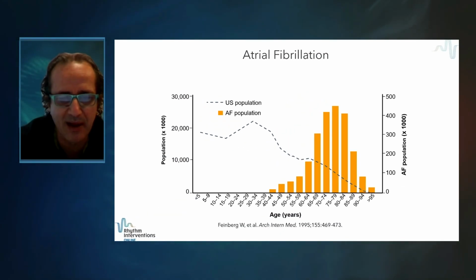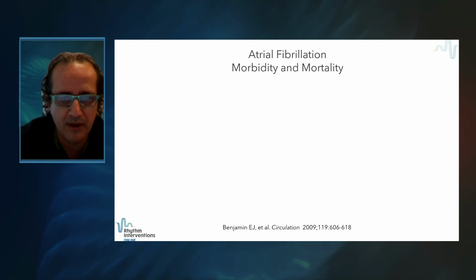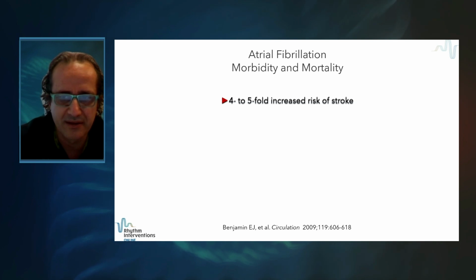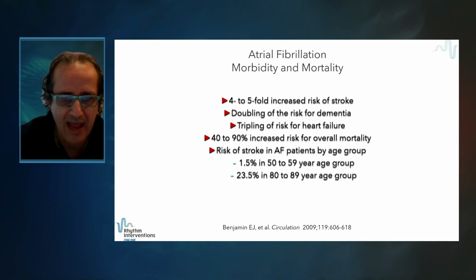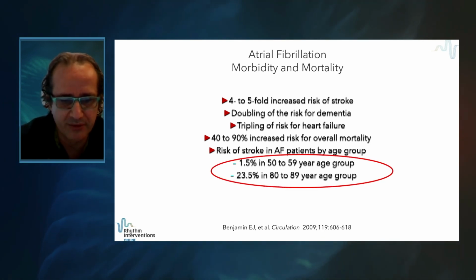But all we know is that atrial fibrillation increases the risk of stroke and all other comorbidity. Atrial fibrillation increases the risk of stroke, of dementia, of heart failure, and more importantly, the risk of stroke depends on the age of the patient. So we try to do this in older patients, but everybody could be affected.